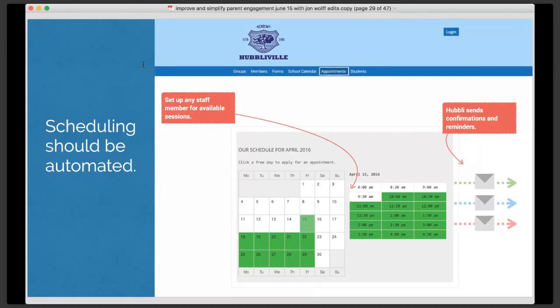So what we have here on Hubbli is a more automated digital scheduling system, so people can see all the schedules from one central place, and it sends out automated confirmations and reminders before the event. It also handles cancellations and is synchronized with your existing calendar. So this is an ideal way to obviously manage parent-teacher conferences, but it's also a great way to manage those prospective parents coming in and being able to self-book a tour with a predefined time slot that you've allowed them to self-select.